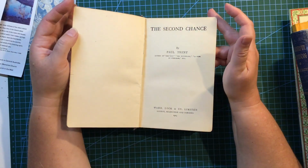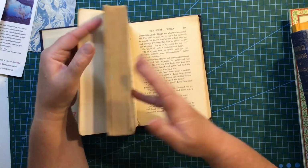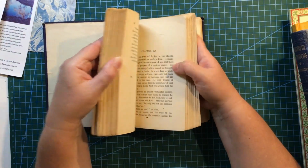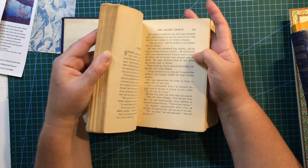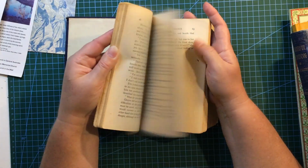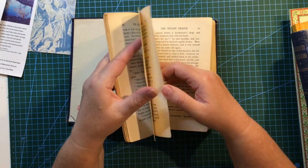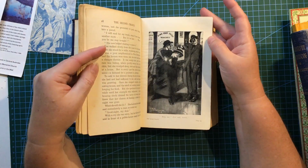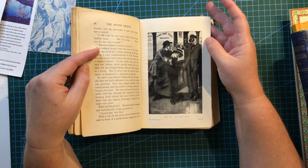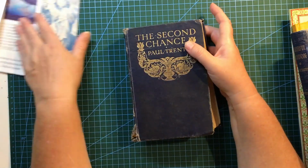So this book is 1913, so it's an antique. Don't think it has any pictures. Got beautiful thick pages if I wanted to use them for any watercolour or to make ephemera with. Oh, it did have a picture. Oh, that's interesting. So I'll go through and check for the pictures in that one as well.